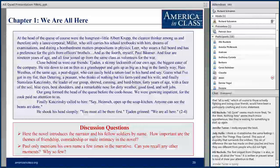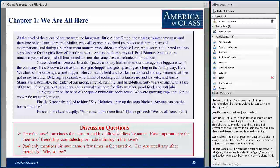Our gang called the head of the queue before the cookhouse. We were growing impatient for the cook paid no attention to us. Finally, Kaczynski called to him, "Say, Heinrich, open up the soup kitchen. Anyone can see the beans are done." He shook his head sleepily. "You must all be there first." Jaden grinned. "We are all here."